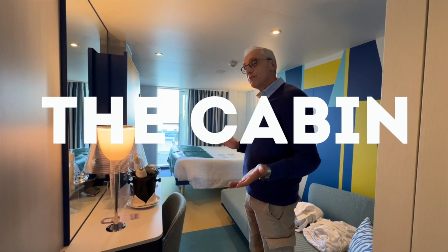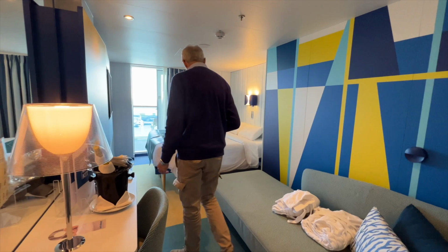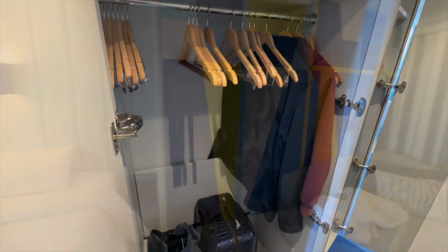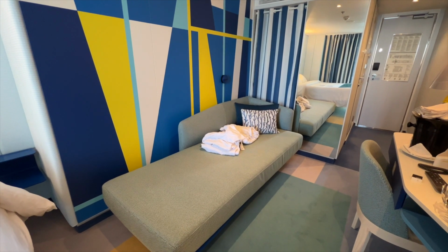Let's move on to our next topic of our Costa Toscana Cruise review, and we're going to talk about the cabin. Now, we booked a regular balcony cabin on board the Costa Toscana like we normally do, but unfortunately, this one was more like a shoebox. It's got a very small closet, barely enough for 2 people. And the decor was okay. I mean, it had bright colors, and as usual, super clean.